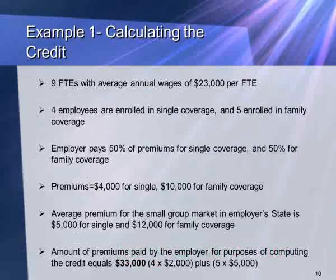Now, Sarah, just to take it a bit further, can you break down a few examples of how to calculate the amount of premium related to the credit? Sure. Now let's look at two examples that illustrate how to determine the amount of premium payments for purposes of the credit. Example 1. An eligible small employer offers a health insurance plan with single and family coverage. Employer has 9 FTEs with average annual wages of $23,000 per FTE. 4 employees are enrolled in single coverage and 5 are enrolled in family coverage. The employer pays 50% of the premiums for all employees enrolled in single coverage and 50% of the premiums for all employees enrolled in family coverage, and the employee is responsible for the remainder in each case.